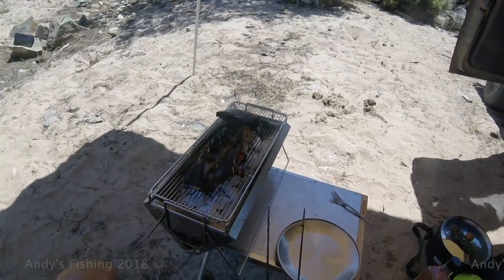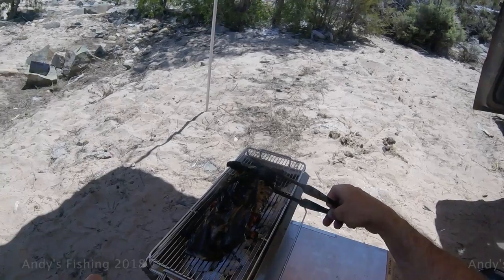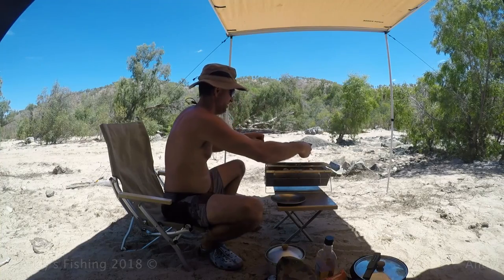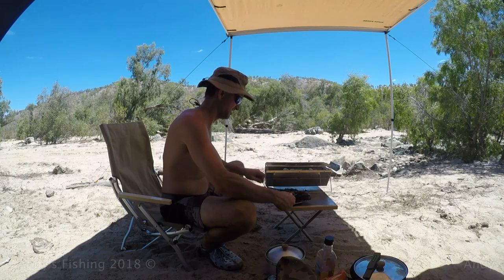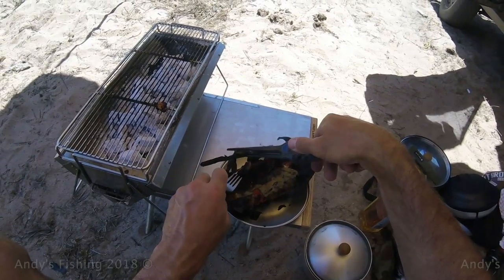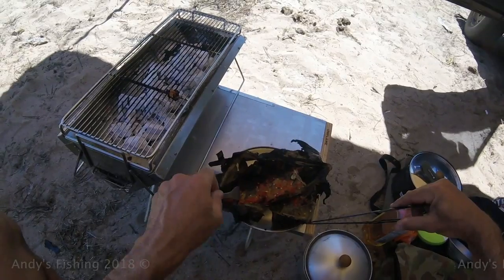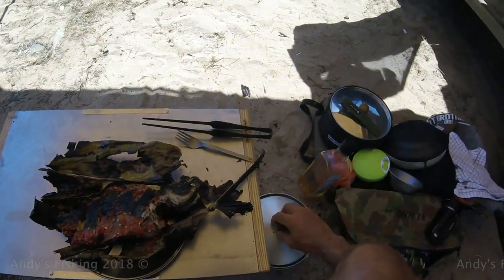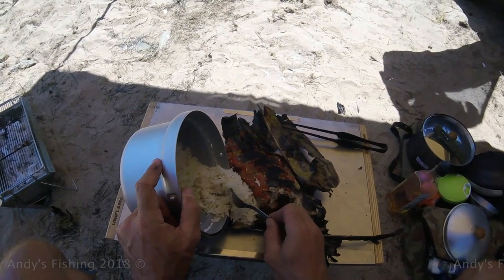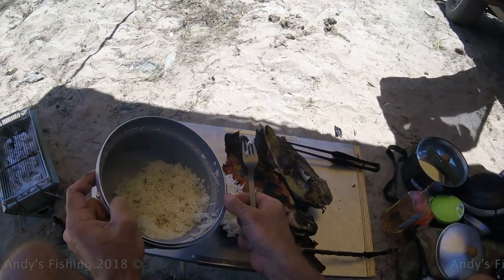I'm not 100% sure how this is going to work, but I'll get the fish off the heat first. Oh, look at that. Easy, easy, easy, easy. There we go. And then we'll peel back the layers. Try to peel back the layers. Ooh, look at that. Let's get some rice on there. There we go. Oh, look at this. Look at this. Char-grilled fish in banana leaf.